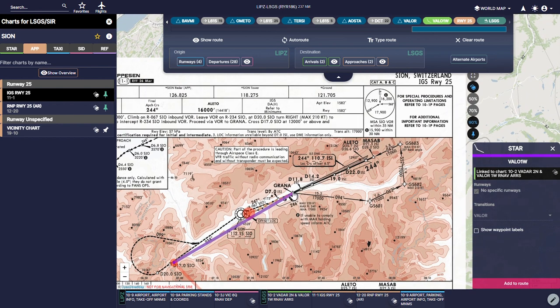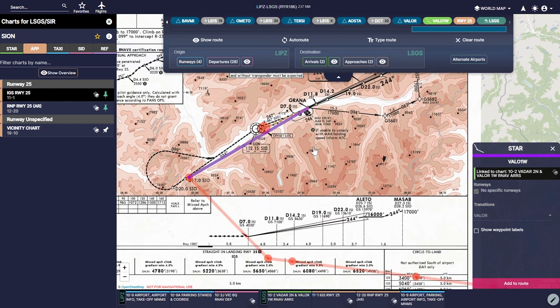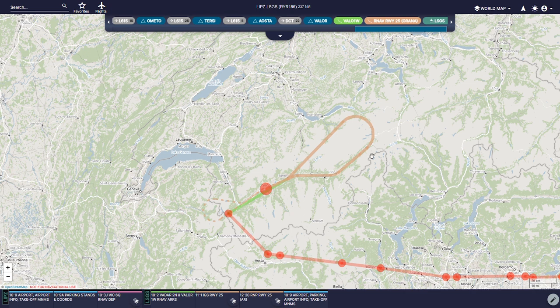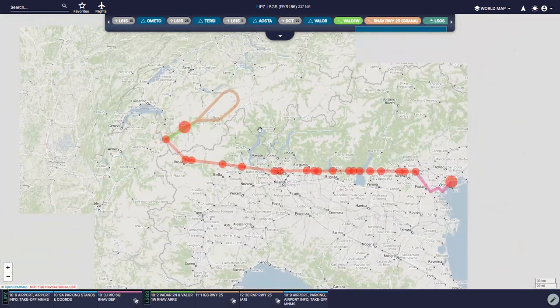Here's Grana, and then we make a turn here and start descending as we do this, coming down and making our turn to here, 17,000 feet. Very interesting. Okay, we have the information, we're all set to go. So I'll close this up, and there's our route.